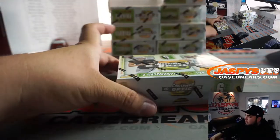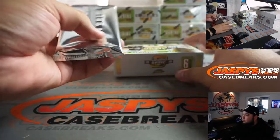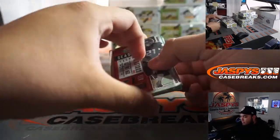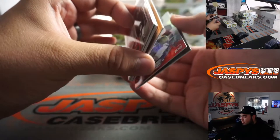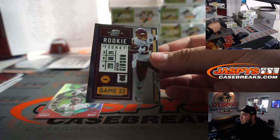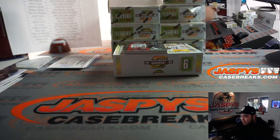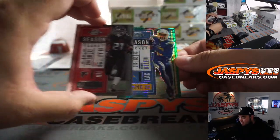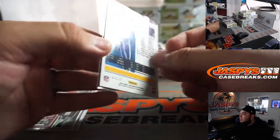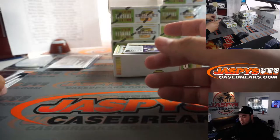All right, next one. An autograph, I don't know if that was an autograph or not. TB, Shaquille Barrett, Antonio Gibson. Gurley, and we have season ticket Keenan Allen. That's a green pulsar, 1 out of 27. Very nice. Let's put the colors over there.